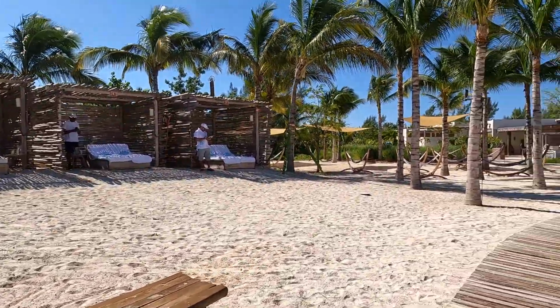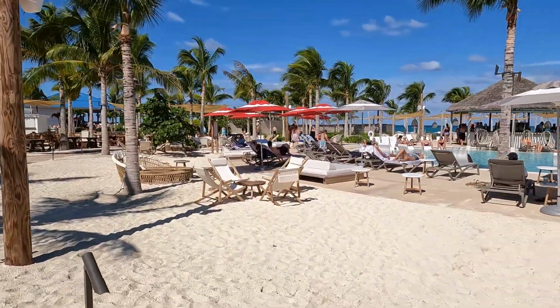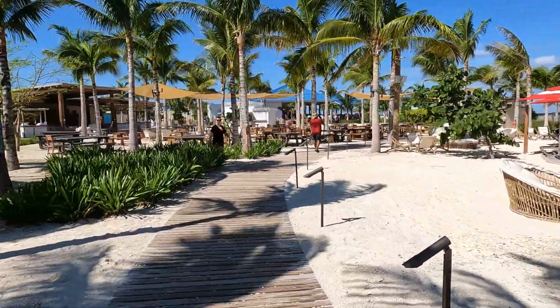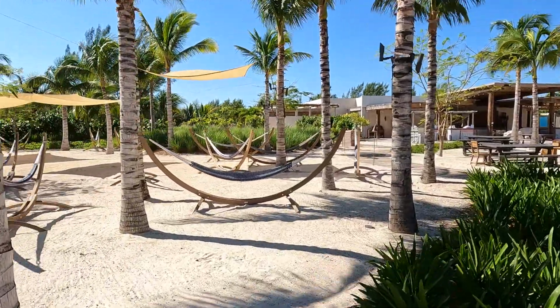At the time of filming, all cabana rentals are $350 and include private service and bar tab. Speaking of which, Virgin Voyages does not offer an unlimited drink package unless you're in the Rockstar Suites, but you can have a prepaid bar tab which carries over to the beach club as well.